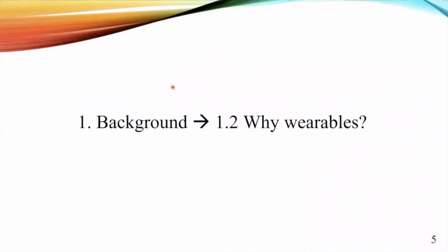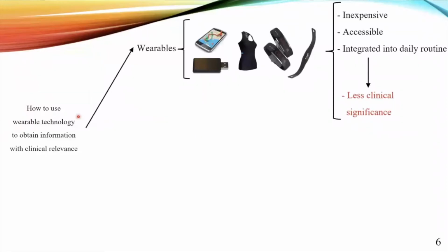But why exactly are we so interested in wearables right now? Because one of the main issues related to wearables is how to use this type of technology to obtain information with clinical relevance. On one hand, we have all the wearable devices that usually are, as I said before, inexpensive, accessible to the general population, and could also be integrated into our daily routine. But at the same time, all of the data collected by these devices still doesn't have much clinical relevance. Let's say at the end of the day, you may check your mean heart rate response or the number of steps you walked throughout the day, but what does all of this information mean to you? How much can you tell about your health status by checking your watch or your smartphone?